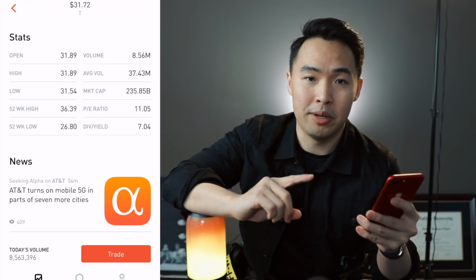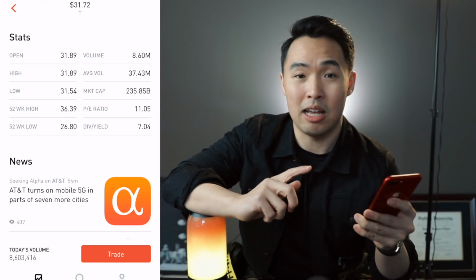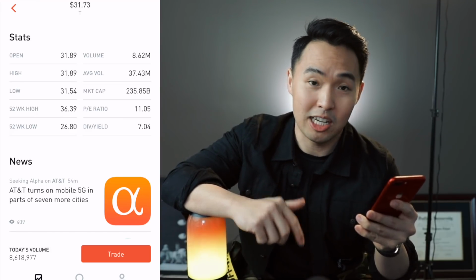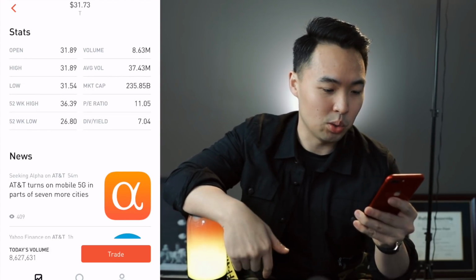One thing about the Robinhood statistics is that they're always late to update them. I think that's something that Robinhood should upgrade when it comes to their platform. They should make sure that their stats are always up to date because that really helps individual investors like us do research on each individual stock.